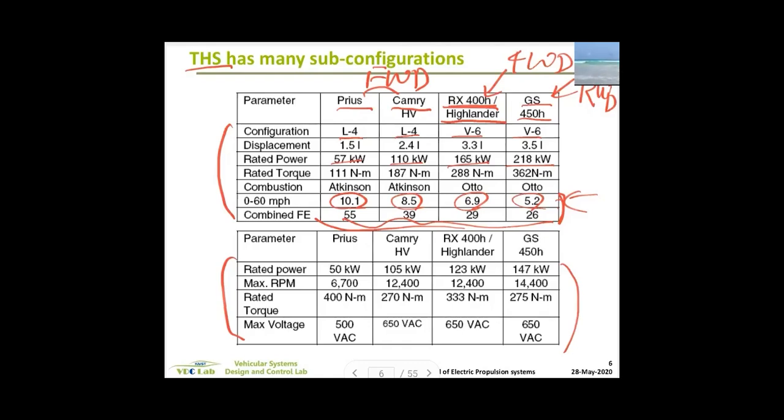But anyway, this lists the type of motor they are using, so you can have a sense of how big those motors are. Okay. And the point I'm trying to get to is they're using different components, and they require different performance specifications. A front-wheel drive Camry will require a different specification from an SUV, and that'll also be different from a performance sedan like the GS 450 hybrid.